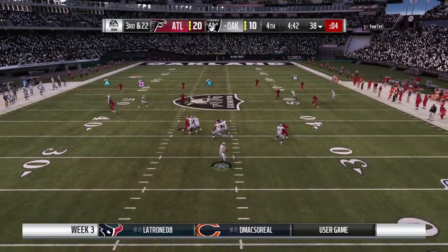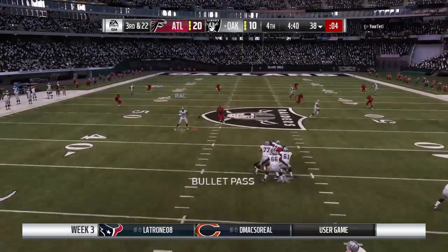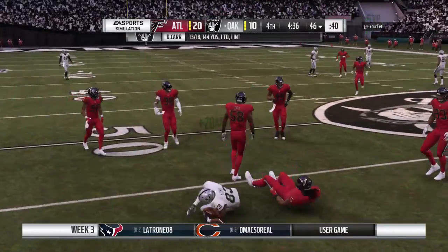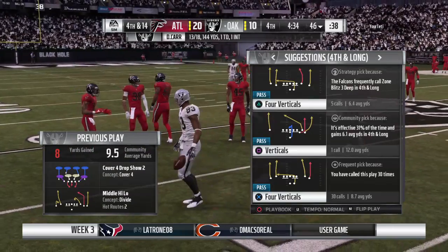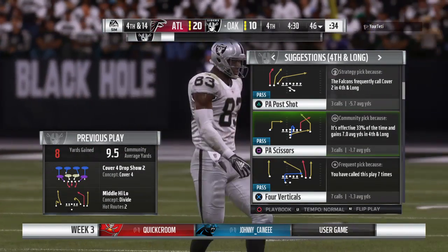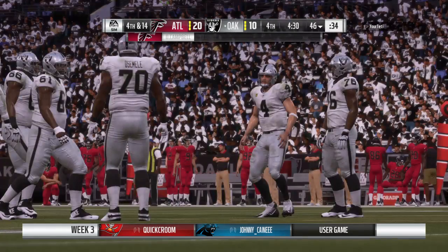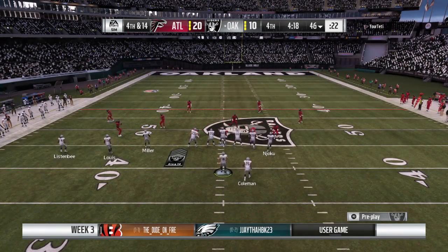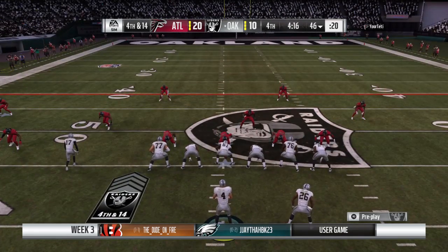From the gun, Carr. And he comes back with one complete. And able to break one tackle, but then quickly brought down. But a nice little gain. It'll be a gain of 8, but it'll also lead to a 4th down. And they're indeed going to go for it here on 4th down. So trailing here in the last quarter. Let's see how this plays out.